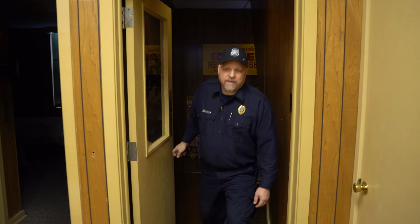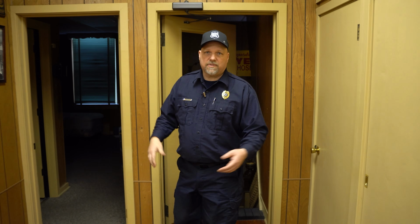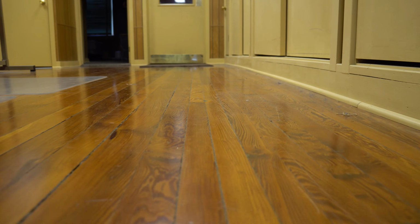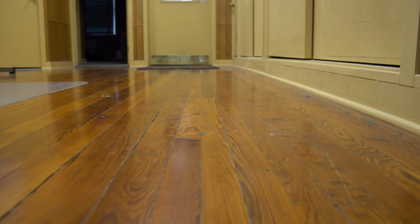Coming up to the second floor continues that theme of time capsule. As I walk up here, I notice the hardwood floors that are in mint condition. You get the creaks and the cracks, but man, you can have that smell. If you had smell-o-vision, you can bring it back in time. This is the place where the business really took place.